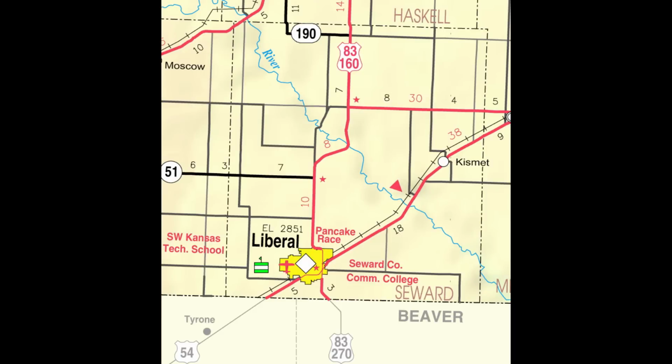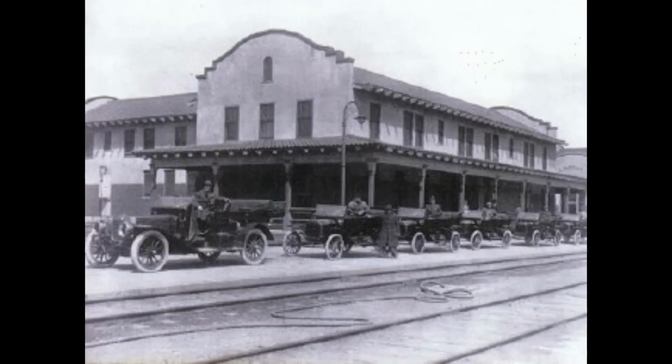The next stopping place on this linear alignment is Liberal, the county seat of Seward County in Kansas. It was incorporated in 1888, we are told, after the railroad came by this small settlement in Kansas near the Oklahoma state line, where S.S. Rogers had built the first house in 1872, and where he built the general store and post office in 1885. From the arrival of the railroad, so the story goes, the town's growth began.